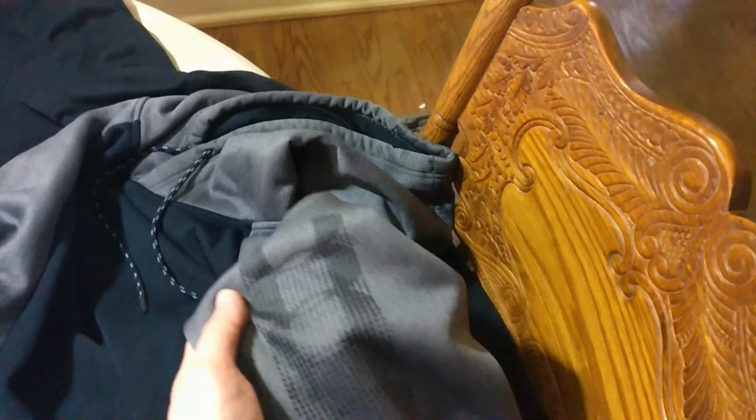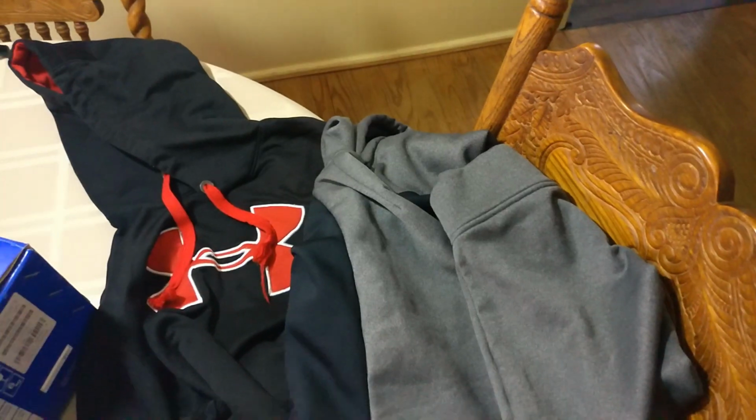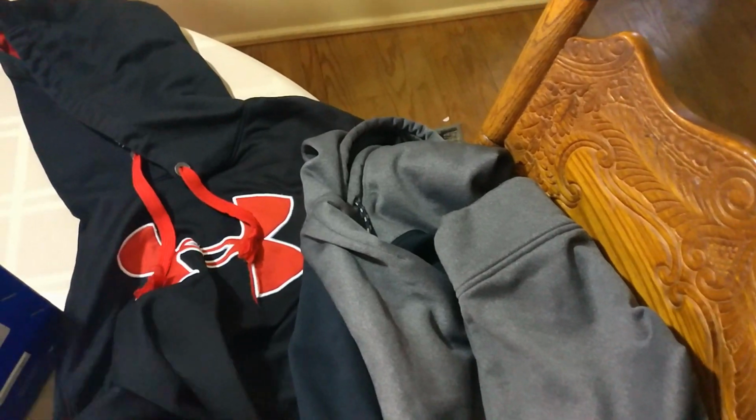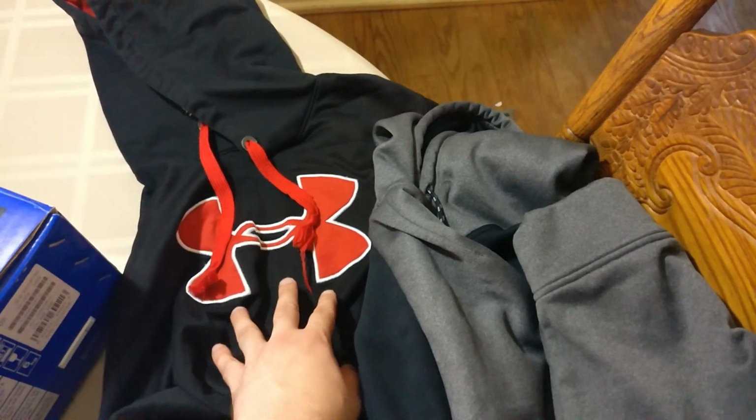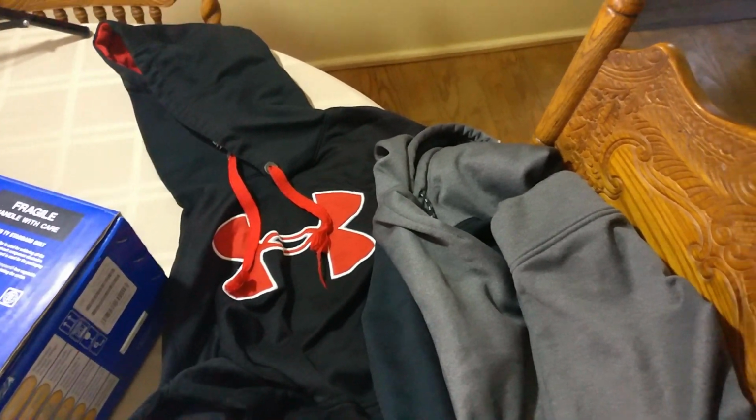Real quick, didn't buy these to resell, just show you real quick. Some Under Armour stuff. Really nice. Paid $5 a piece for these at Goodwill. They didn't have them marked up. Unfortunately, this one, even though it's large, loose, which is what I typically wear, does not fit me. It's a little tight, so I'm probably going to return that. I love the colors. Oh, it's unfortunate. This one's actually extra large tall. It fits me a bit better, but it's still a little long on me, but I'll probably keep it.